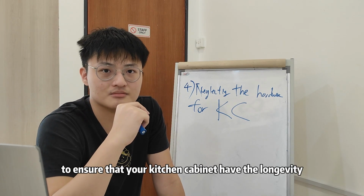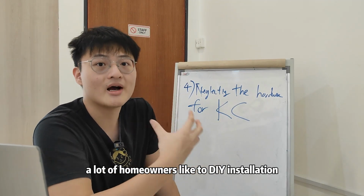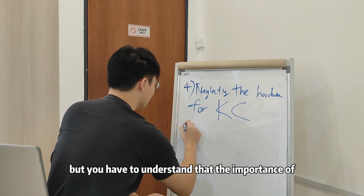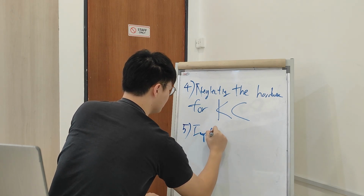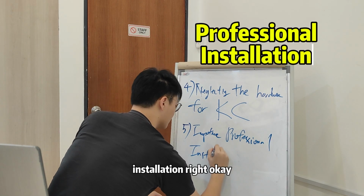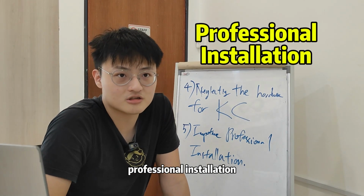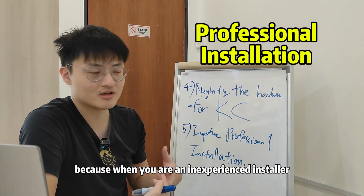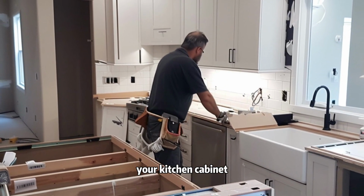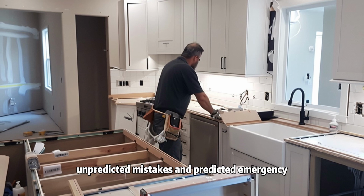So when you come to the fifth one, right, a lot of homeowners like to DIY install their own kitchen cabinet, which is nothing wrong, but you have to understand the importance of professional installation, right? Because when you are an inexperienced installer, a normal homeowner who doesn't have a lot of experience in customizing kitchen cabinets, when you try to install the kitchen cabinet, you will have unpredicted mistakes, unpredicted emergencies.